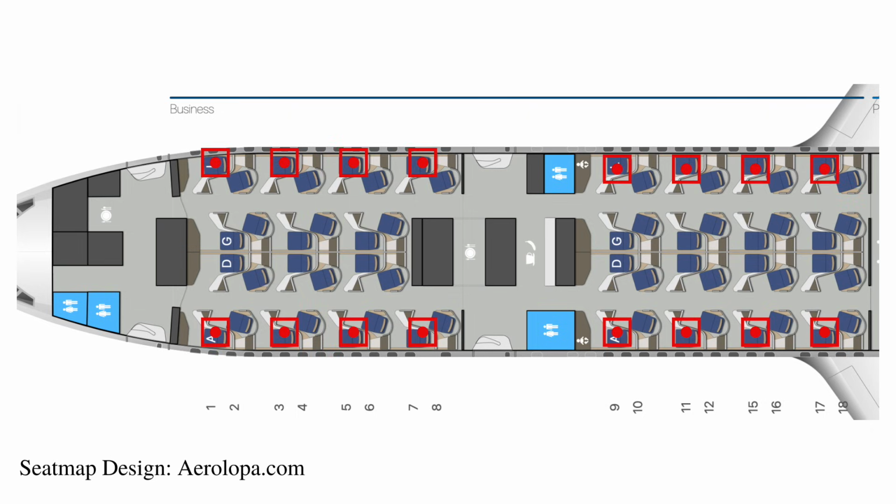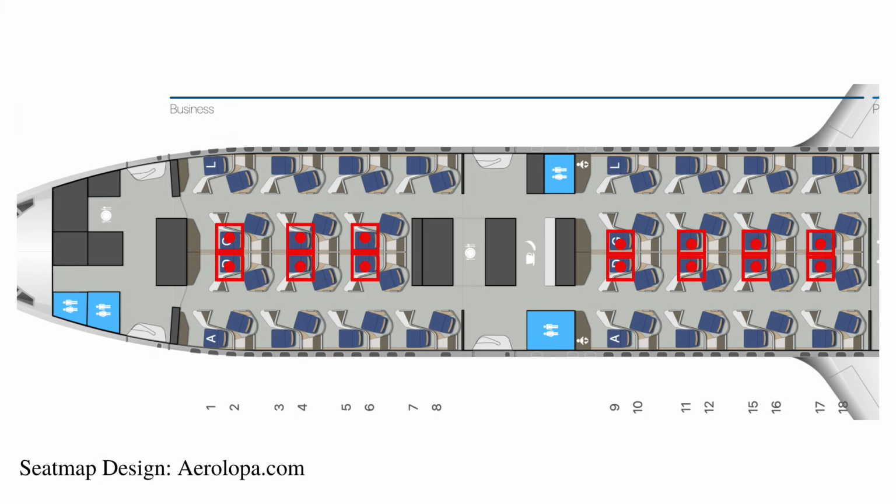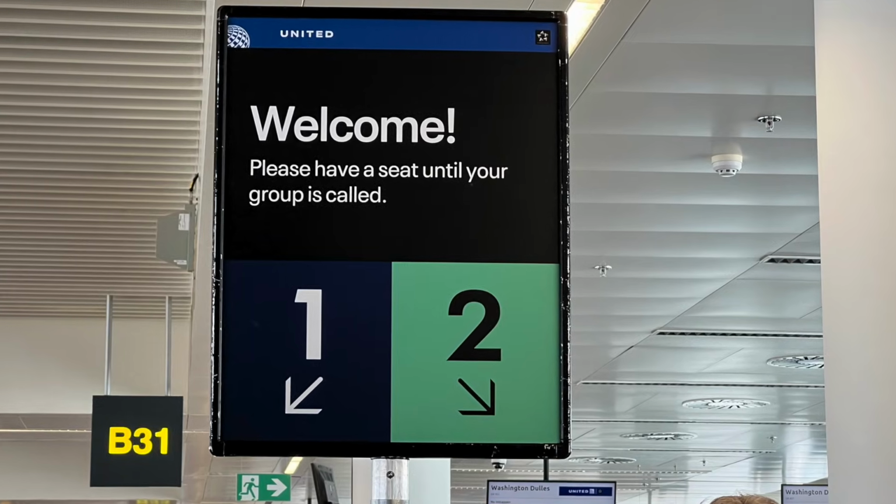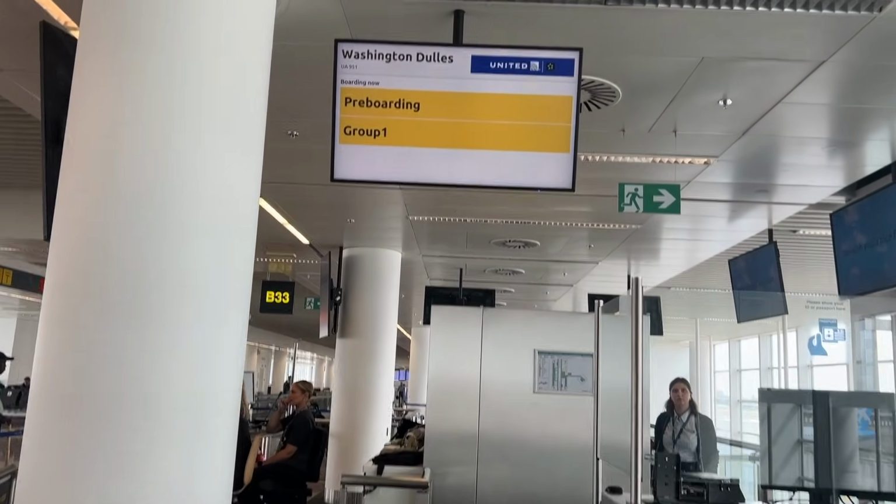If you're flying solo or you just prefer a window seat, the odd-numbered rows are optimal because they're closer to the window and they provide more privacy than the even rows. If you're flying as a couple, the odd-row middle seats, commonly referred to as honeymoon seats, are best because they're next to each other, and you can lower the dividing partition if you want to chat. As I arrived at the gate, they were already boarding Group 1. So let's head in.